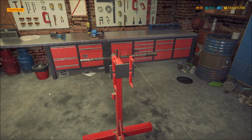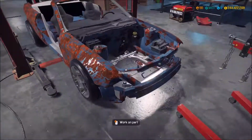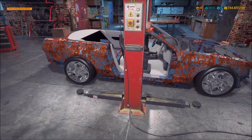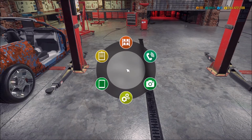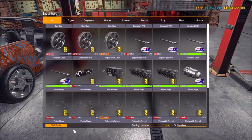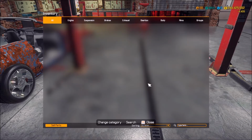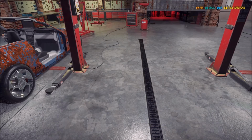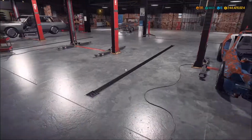Oh wait, hang on. Do I really want to do this, or do I want to drop a Coyote in here? I guess that is the main question right now. It is a Mustang, and I think it's well deserving of a Coyote engine. So, to hell with all this. It's gone. No, because there's nothing in my inventory. We are going to go from scratch, and I guess we are going to go with a Coyote engine.